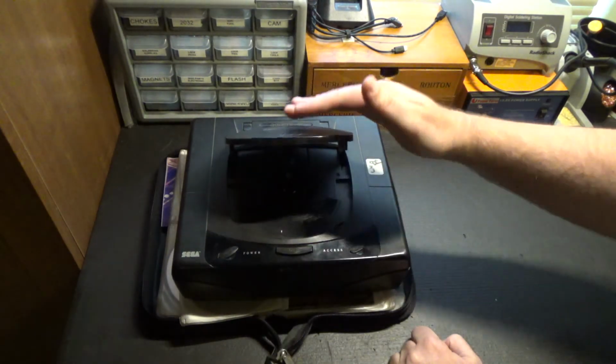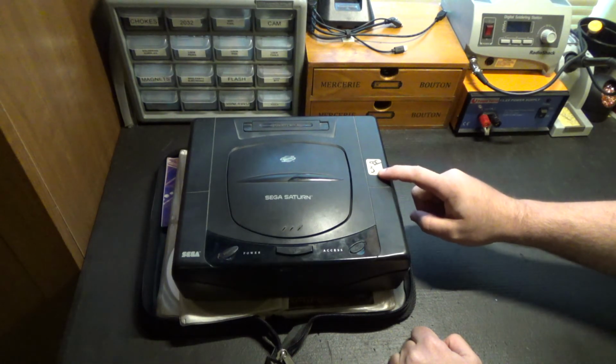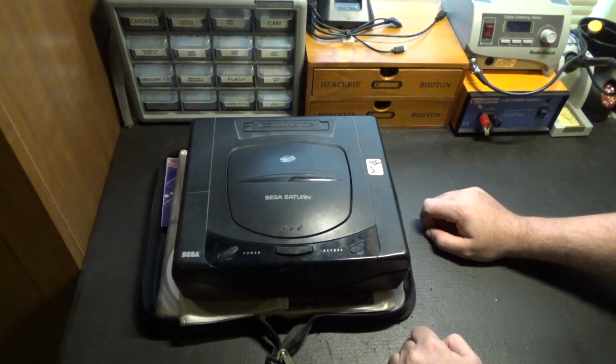Anyway, this is now my main Saturn, and like a lot of my thrift store finds, I do leave the labels on just because I think it's kind of funny that there's no way anything like this would go for less than $100 right now.